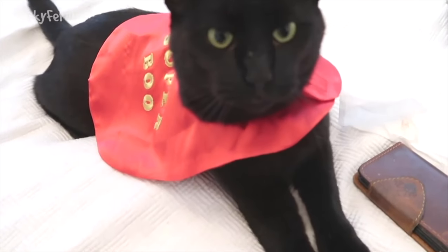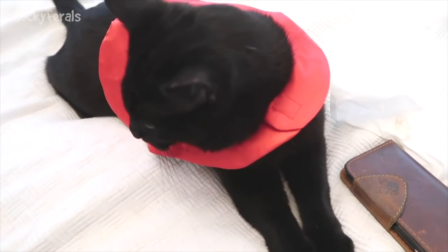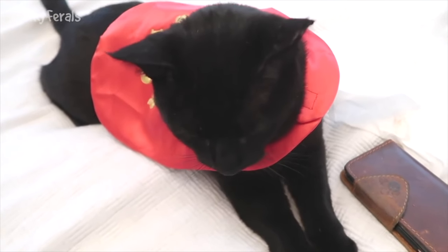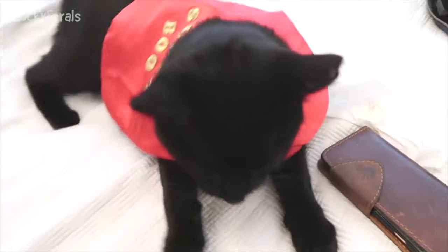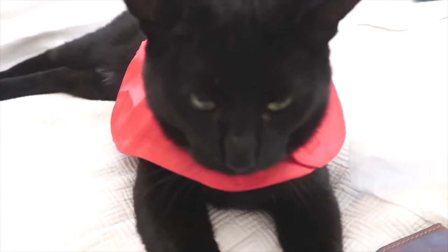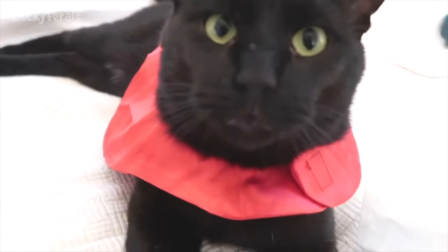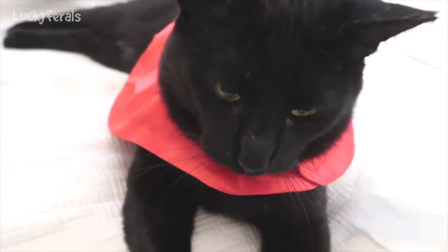Super Boo's wearing his cape today. Hello, Super Boo. When he watches me get dressed, I figure I might as well dress him up also. Right, Boo? Yep. Super Boo. You're Super Boo.